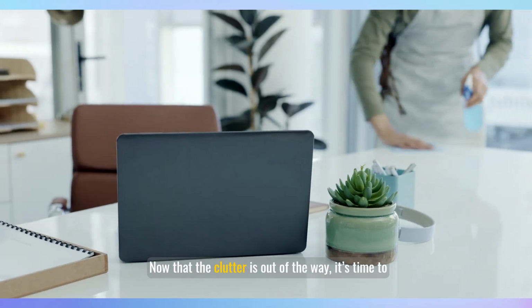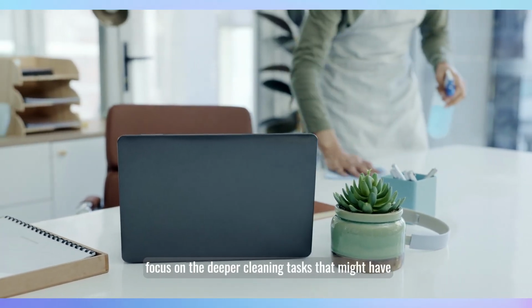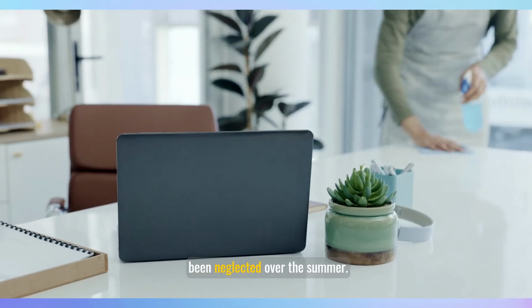Deep cleaning tasks for September. Now that the clutter is out of the way, it's time to focus on the deeper cleaning tasks that might have been neglected over the summer.